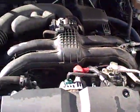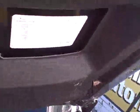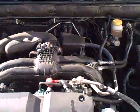Under the hood, the 2.5 liter, normally aspirated, no turbo, or any of that silly stuff. All original. EPA emission labels, no sign of any significant prior damage. Again, just 24,000 miles on this vehicle.